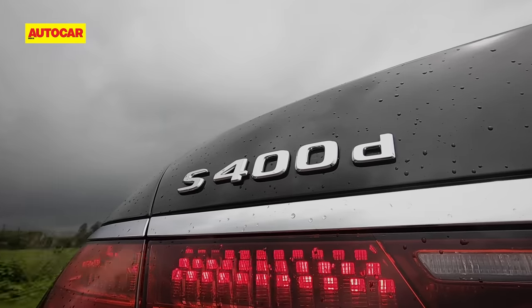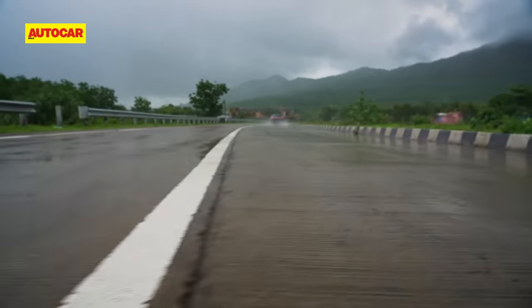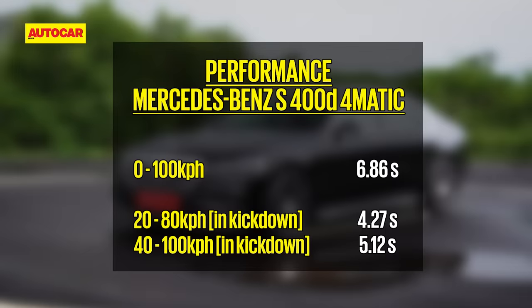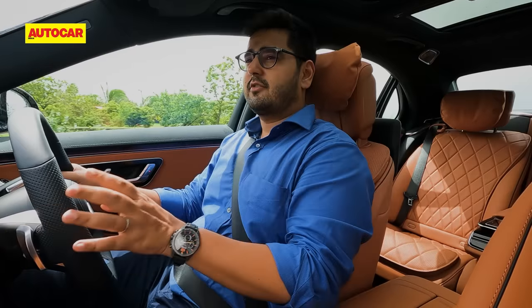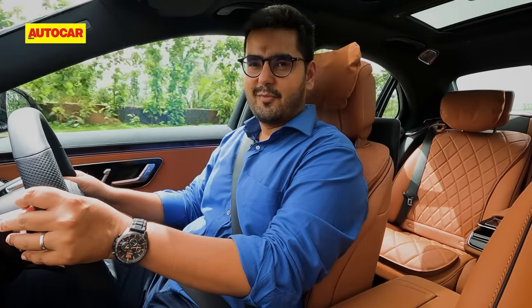We couldn't quite get the S400D to match Merc's claimed 5.4 second 0 to 100 kph time. Still, the 6.9 second time for the sprint to 200 kph is really brisk for a car so large. So, sorry to use the cliche, but you'll never be late for that meeting at the boardroom.